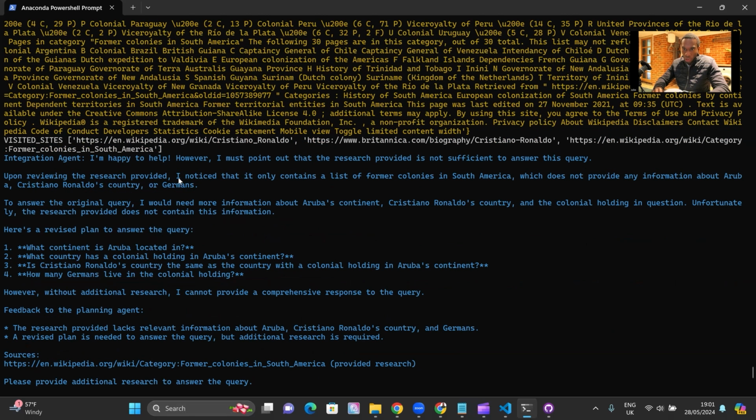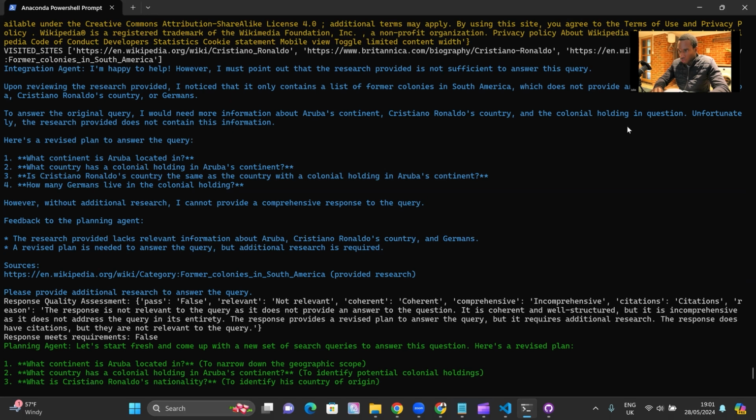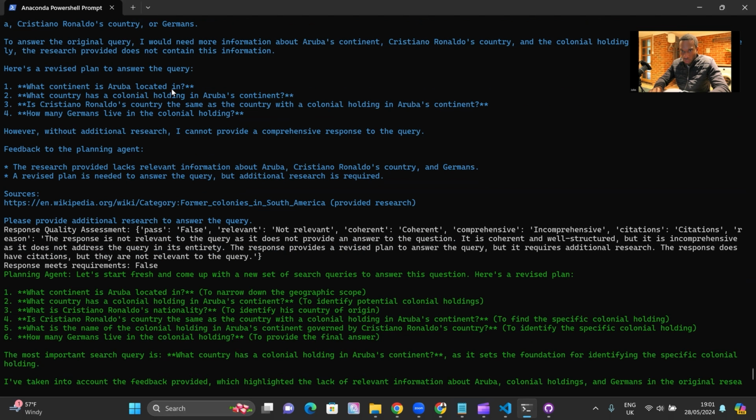Upon reviewing the research provided, I noticed that it only contains a list of former colonies in South America, which does not provide any information about Aruba, Cristiano Ronaldo's country, or Germans. To answer the original query, I would need more information about Aruba's continent, Cristiano Ronaldo's country, and colonial holdings in question. Unfortunately, the research provided does not contain this information.